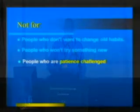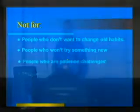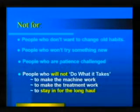So anyway, this one woman whose patience was challenged, she just simply said, nope, I'm not going to do it. It's like buying a car with a full tank of gas, and you get down the road and you've got to put gas in it, and you say, no, I'm just going to return the car. It just did not make any sense to me. So there are people who will not do what it takes to make the machine work, to do the treatments on a consistent basis and stay in for the long haul.